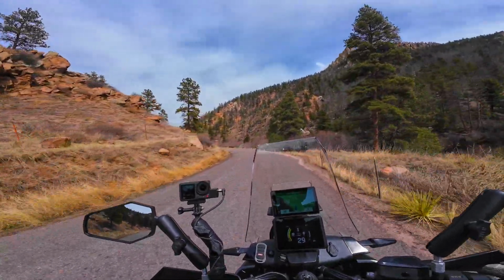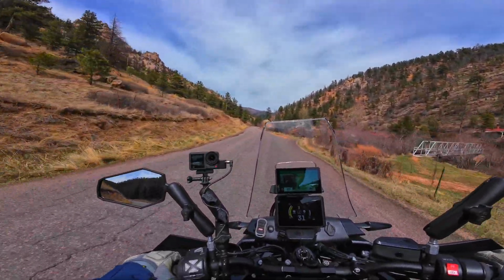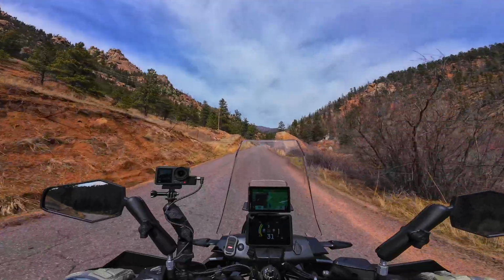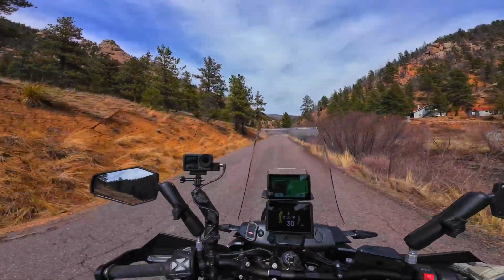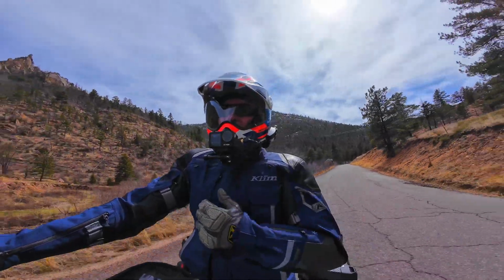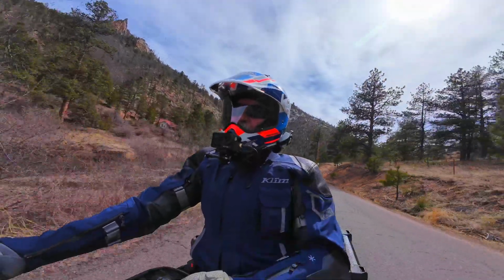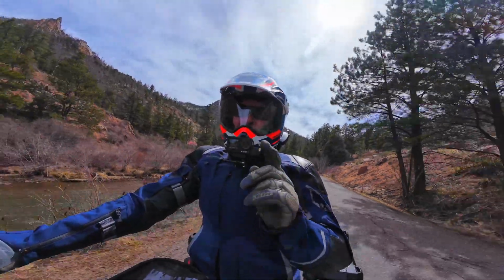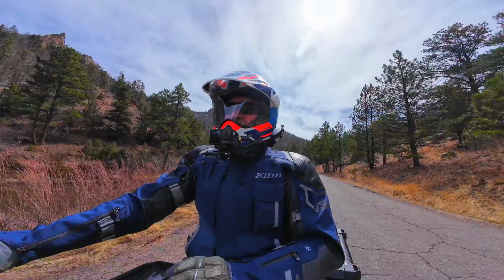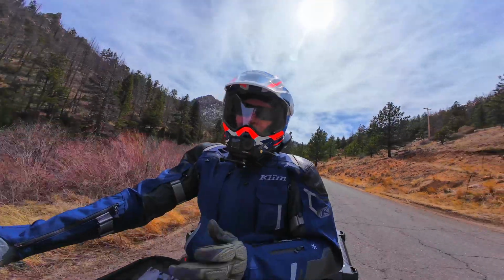But it was time for something else because if I get caught out in the rain, the Sand stops some water, but not a lot. And I wanted something that I wouldn't have to stop and take the jacket off, put a rain liner in, and keep on going. And so I decided to check out Klim. Revit does make a jacket with Gore-Tex, but I didn't like the look of it. So I decided to try Klim.